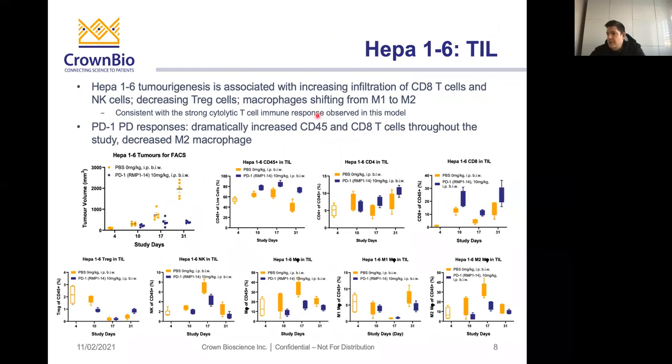If we look here at EPA1/6, on this graph, this is the tumor volume according to time. Each dot represents one tumor. You can see clearly here that the anti-PD-1 treatment is very efficacious. After 31 days, the tumor is very well controlled, whereas in the PBS group, the tumor is growing nicely.